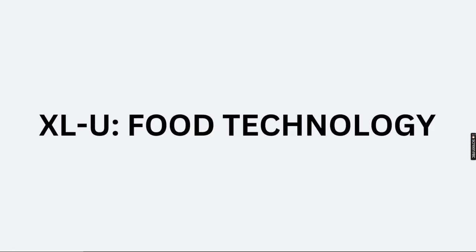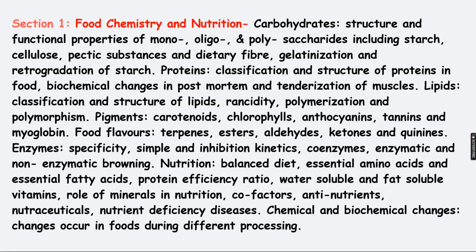Moving on to the last part, that is food technology, the syllabus related to that. So food technology has 4 sections, but each section is pretty voluminous. Section 1 will mainly deal with food chemistry and nutrition. You will be talking about the carbohydrates, the polysaccharides including starch, the pectic substances and dietary fiber, gelatinization and retrogradation of starch, proteins, and you will also be talking about pigments. We'll be talking about lipids and food flavors, that is also being quite regularly tested. The enzymes are also regularly tested. The nutrition, especially for a balanced diet, and chemical and biochemical changes that occur in food during different types of processing techniques. So it's pretty voluminous.